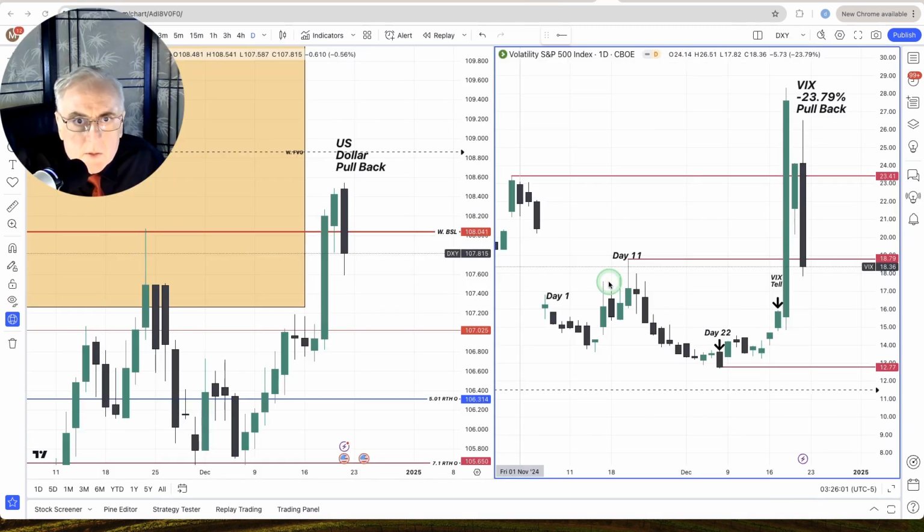Next chart. So part of Friday's rally was you need an inverse relationship with equities against the US dollar and the VIX, which is the volatility measurement in the stock market.